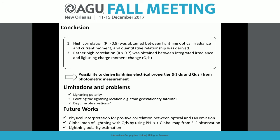Other questions? Well, that's right. ASIM, the Atmosphere Space Interaction Monitor, is going to be launching in March, and it also has photometers, so I don't know what frequencies. So we may be able to do some comparisons once ASIM gets launched.